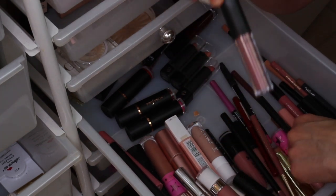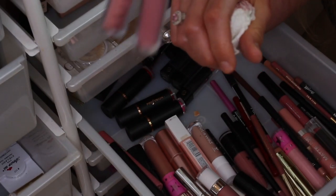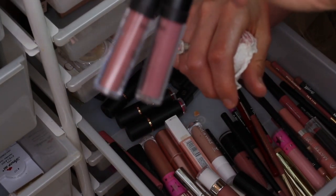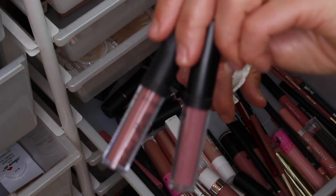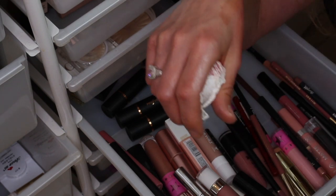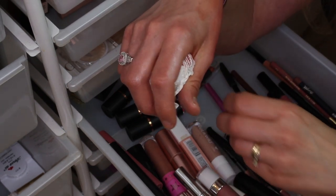So I got these two Foera ones. These Foera lipsticks literally smell like paint and feel like paint. I might have to throw them away because I'm really worried about safety on the lips. They didn't do anything on my lips, but I'm worried. So for that reason, I'm just gonna throw them away so I'm not even tempted to use them.